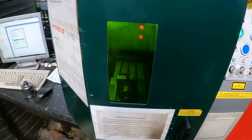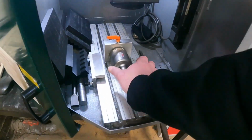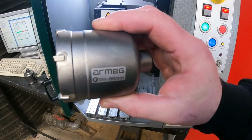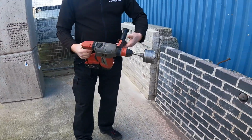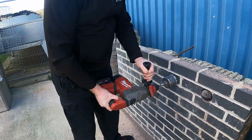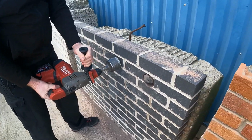There you go, job done. Is that it? Completed. Sorted. I'll pick it up. Yeah, of course. There you go. Armeg 66mm core bit. So everything's all in one, all designed to be used on hammer action. This is Class A engineering brake. So that's designed to be used on hammer then? On hammer action, right, okay. Absolutely.